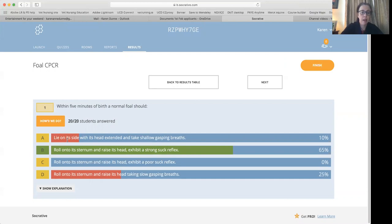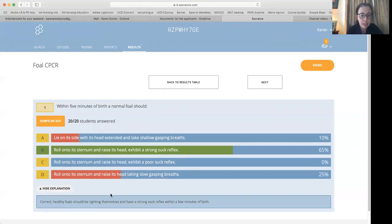A is incorrect because the foal stays lying on its side. You'll find with large animals they have a really strong drive to get into sternal. As soon as they're born, they should roll over onto their front and extend their forelimbs. Nobody went for C because you're correct in knowing that a neonate should have a strong suck reflex. And D is correct in terms of the foal rolling onto its sternum, but slow gasping breaths would indicate a problem with ventilation. So B was the correct answer, and you can see I've put an explanation in to say that.